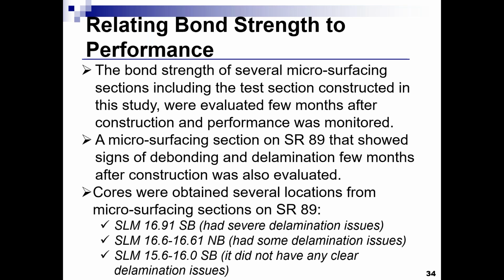But what we did, to see if we can relate the bond strength to the performance, was look at different sections that were constructed through the project. We took cores at several sections, including the test sections that we have. We were also able to have a section that failed prematurely about 3.5 months after construction on State Route 89. We located where we had severe delamination, some delamination, or no delamination, and we took cores from the entire section and tested them.